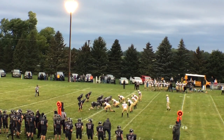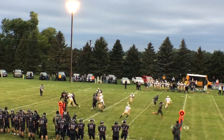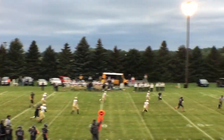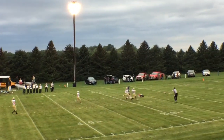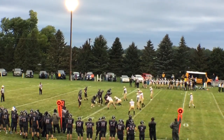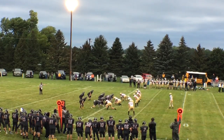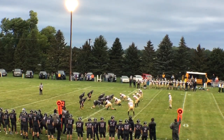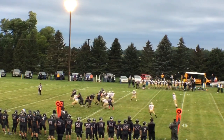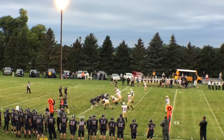Under center, split backs in the backfield. Murphy back to pass, he's looking long, he's got it! Wide open! Dominic White, the senior. Murphy under center now, a senior. Hand off in the backfield, and short to Cade Ryder.